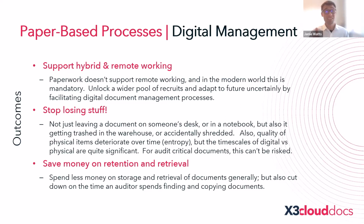I know if I don't scan a receipt when I go to Starbucks, I'm not going to be able to expense that. That money's gone, because by the time it's lived in my wallet for a month, it's too faded to scan and read, if I still have that receipt at all. So stop losing stuff, digitize it, and save money on retention and retrieval. I've just talked about that, so I won't keep going on.